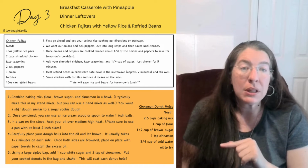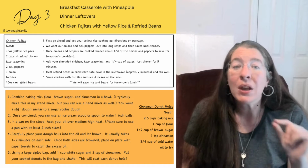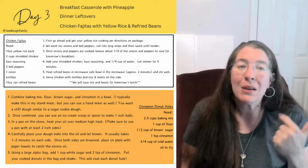So now, I put this here, but you don't necessarily have to do it on day 3. You could do it whenever. But we're going to make cinnamon donut holes. My kids absolutely go nuts for this. They love making them. They love eating them.